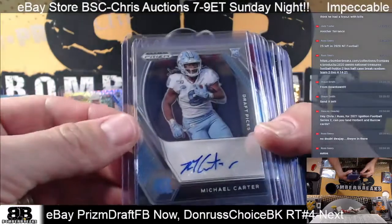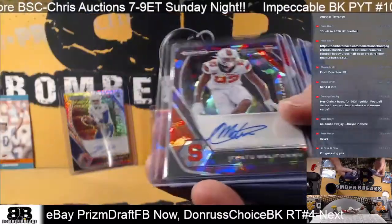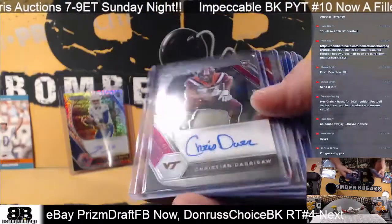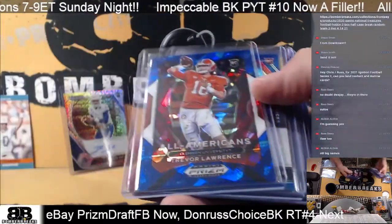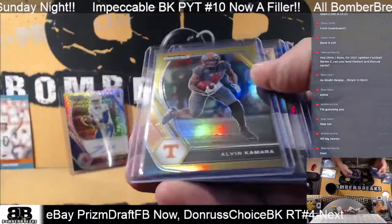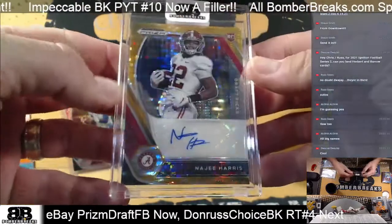Autographs and other key hits. Carter, Mooring, Vera Tucker, Marable, Washington, Rondale Moore, Black Gold of 5, Melifonwu, Zach Wilson, Marco Wilson, Jones, Proehl, Ricky Proehl, I don't know, right, Matt? Somebody. Darisaw, Marshall, Moehrig, Gold, Trevor Lawrence, Blue to 99, Cracked Ice, Vera Tucker, Chris Carson, Gold to 10, Merrill, Marshall Jr., Kamara to 10, Basham, Slayton, Sargent, Herring, and all that Najee Harris.